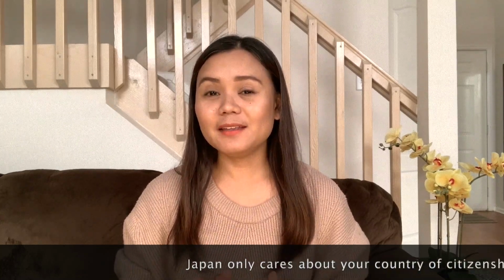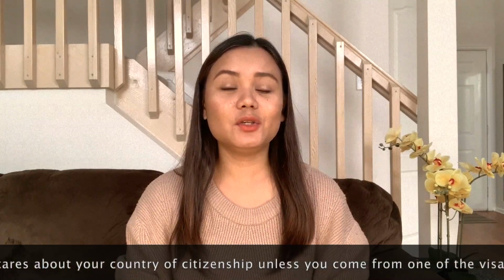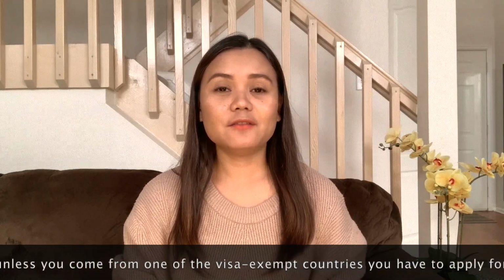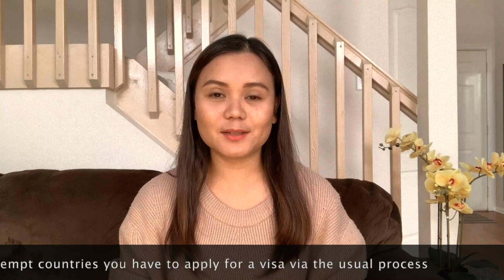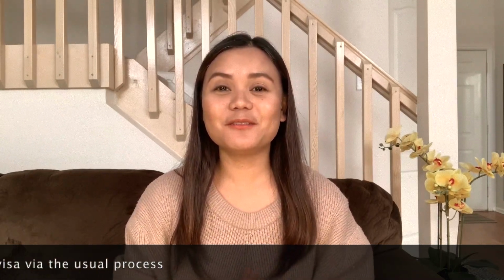So Japan only cares about your country of citizenship unless you come from one of the visa exempt countries. You have to apply for a visa via the usual process. So the only thing that green card gets you is the right to apply for a visa at a Japan consulate or embassy here in the United States.